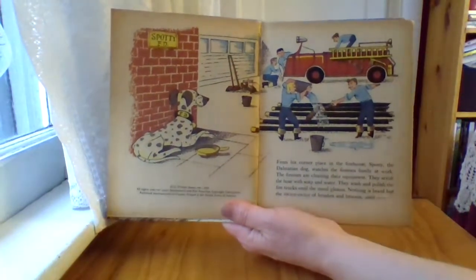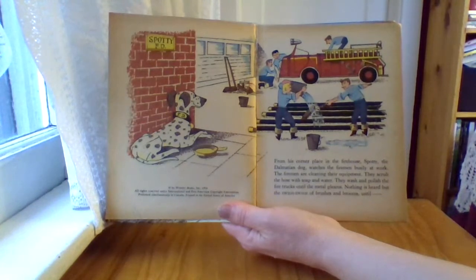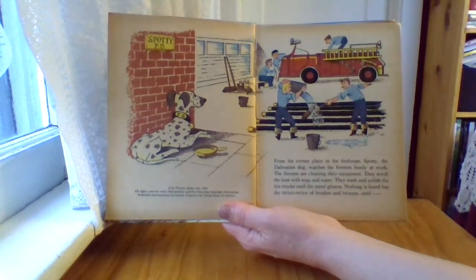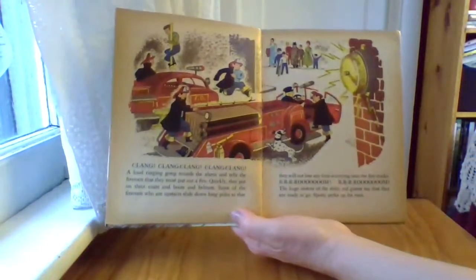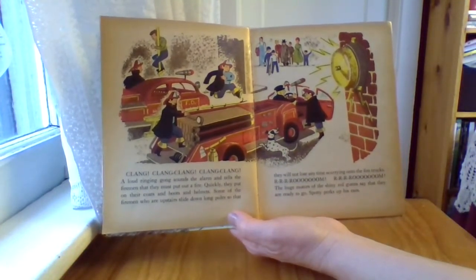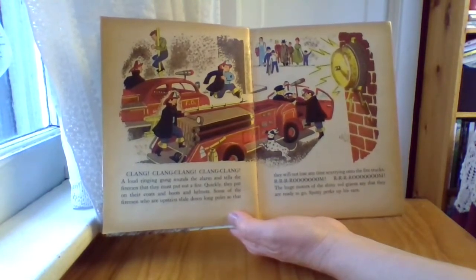From his corner place in the firehouse, Spotty the Dalmatian dog watches the firemen busily at work. The firemen are cleaning their equipment. They scrub the hose with soap and water. They wash it and polish the fire trucks until the metal gleams. Nothing is heard but the swish swish of brushes and brooms until clang, clang, clang, clang, clang, clang. A loud ringing gong sounds the alarm and tells the firemen that they must put out a fire.